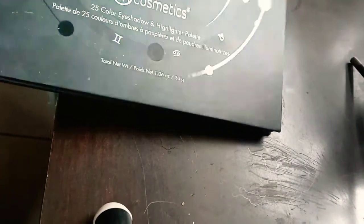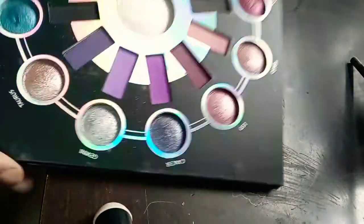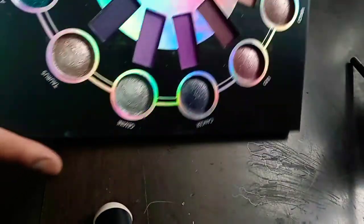Oh, I also have the BH highlighter palette. And also the BH Zodiac palette. I haven't fully gotten a chance to use this yet.